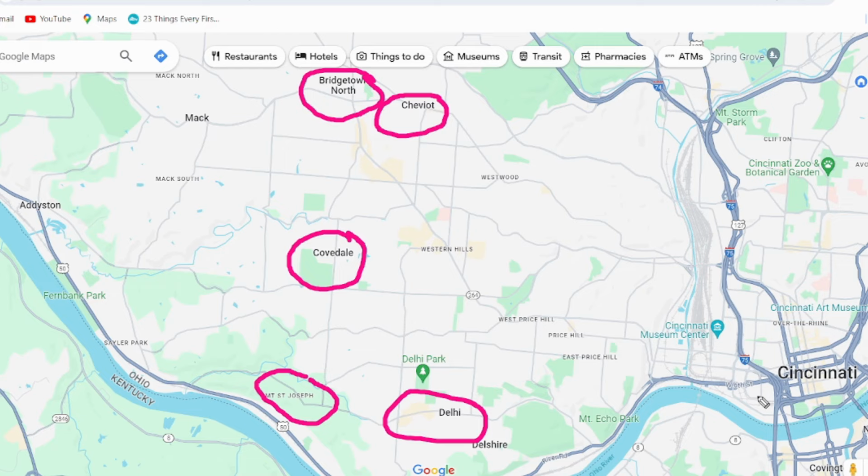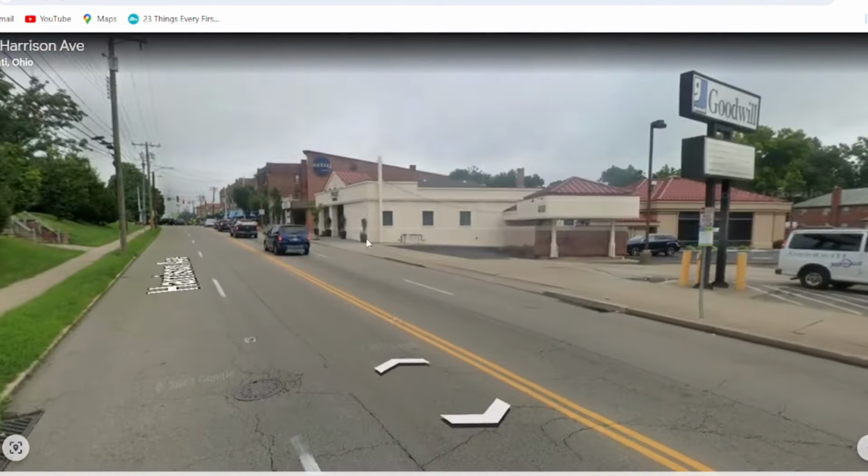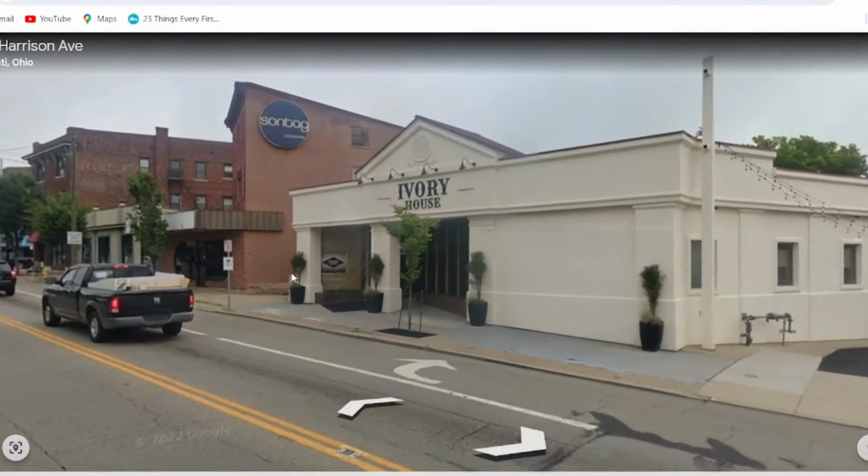For you foodie people who like to eat and drink, I'd recommend hitting up somewhere like Harrison Avenue. This is kind of where Westwood and Cheviot meet and intersect with each other.